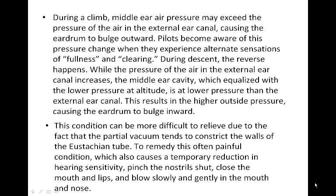To remedy this often painful condition, which also causes a temporary reduction in hearing sensitivity, pinch the nostrils shut, close the mouth and lips, and blow slowly and gently in the mouth and nose.